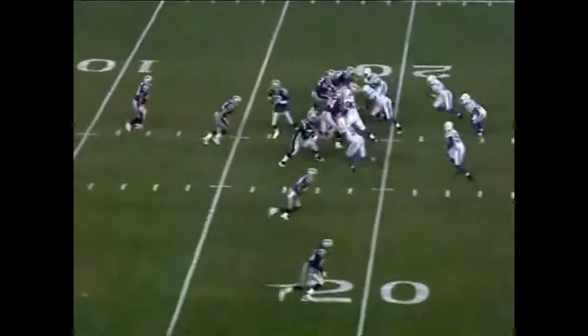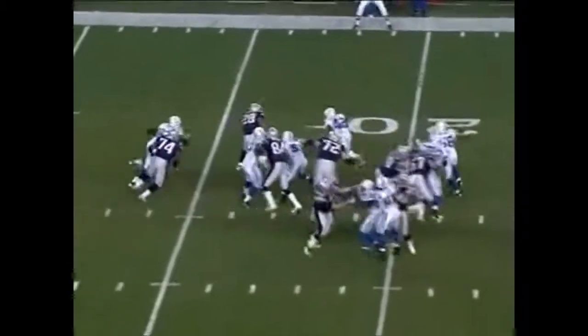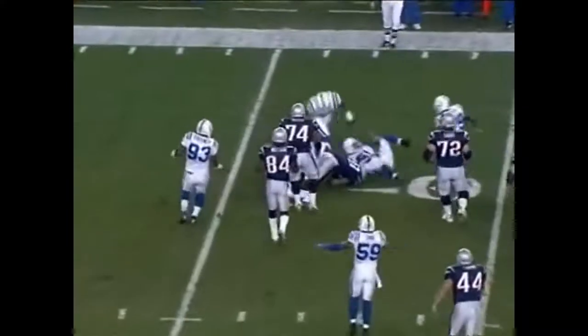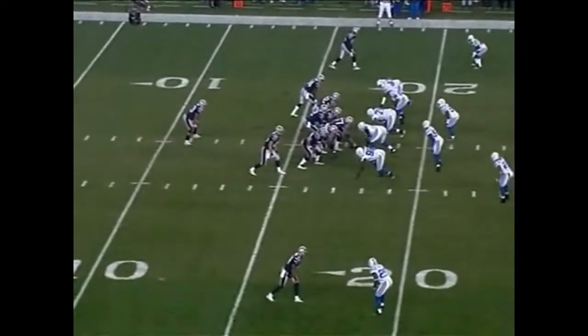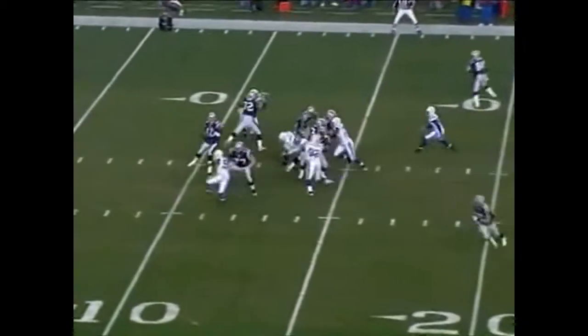Providing great protection for Brady, opening the holes for a little running game. And they begin with Corey Dillon, who can't get out of the backfield. He is tackled for a loss of a couple. Bethea, a starter, was a 6th-round pick.